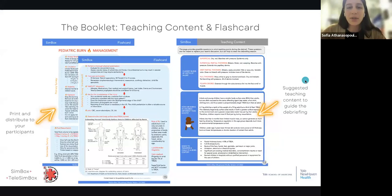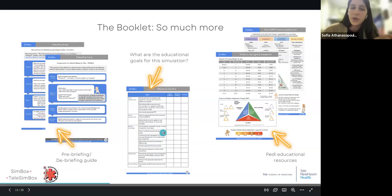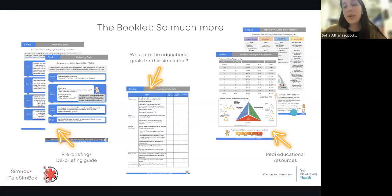And then honestly, there are educational goals or a checklist that you can set before you start the session. Like, what's my goal? What do I want my learners to take away from this session? I want them to learn how to perform an efficient primary and secondary survey. I want them to estimate the percentage of total body surface burn. So these are some sample goals that you can set for your session, but you can make your own educational goals. And then a lot of other pediatric specific information.